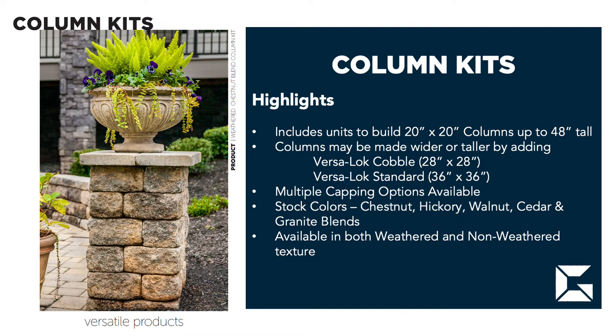One thing to remember about a column kit: it's always advisable to embed one course, just like on a retaining wall, on your column kits.